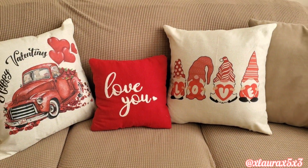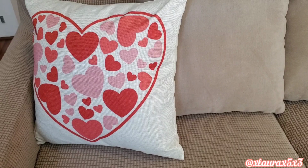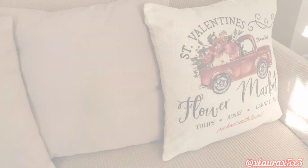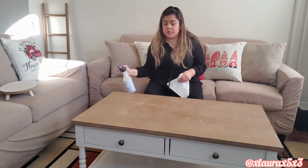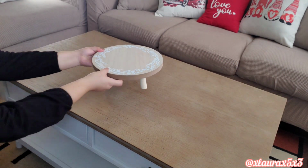The middle one is from Walmart last year, and this is how this looks. I purchased a pretty hedgehog Valentine's Day blanket last year, but I can't find it, so I'm still looking out for that. I mostly like to do the cleaning off camera, but I'm just going to spray and clean off my coffee table. So now let's decorate.